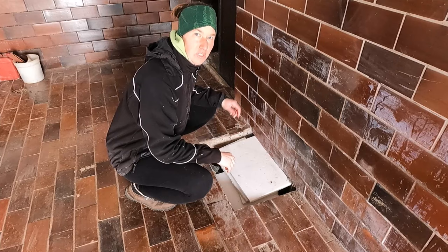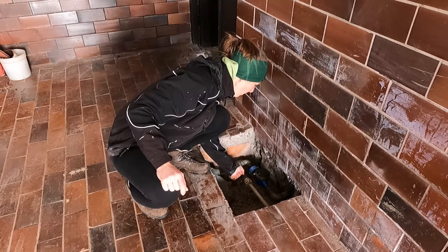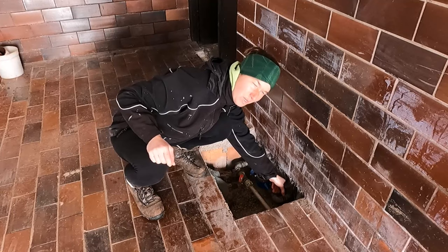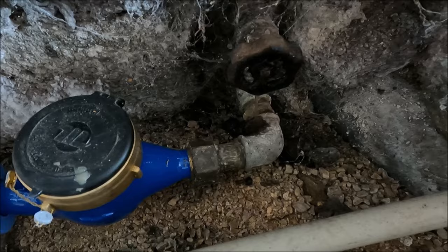So let me show you how this water works here. Here is the main pipe. And when I open this one, it starts leaking so much. See? That's dropping. It's kind of too much to just leave it open.